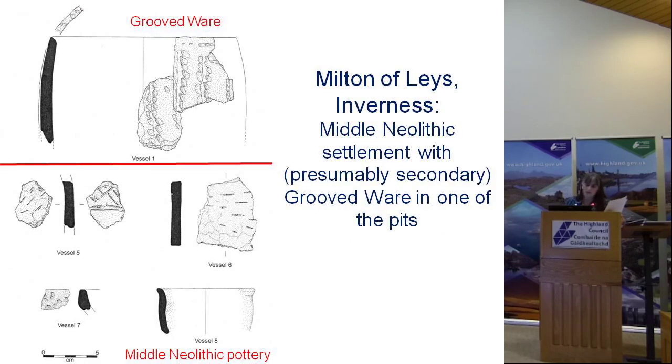It's also found at Milton of Leys, where this jar at the top with vertical cordons seems to have been a secondary insertion into a Middle Neolithic settlement site. So this pot almost certainly does not date as early as the charcoal from the same pit that produced a date between 3300 and 2900 BC. And it's most likely to constitute residual material from the Middle Neolithic settlement. So that date bracket is fine for the pottery at the bottom, but not the pottery at the top, or this particular style of Grooved Ware. And I thank Mike for letting me use his distribution map.